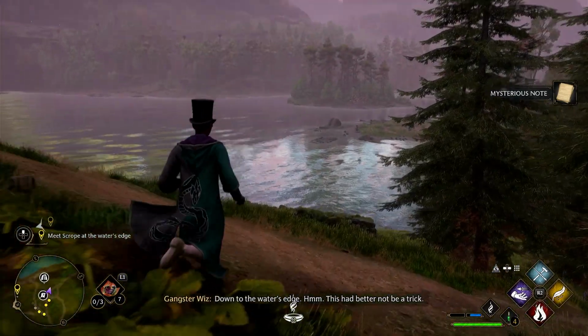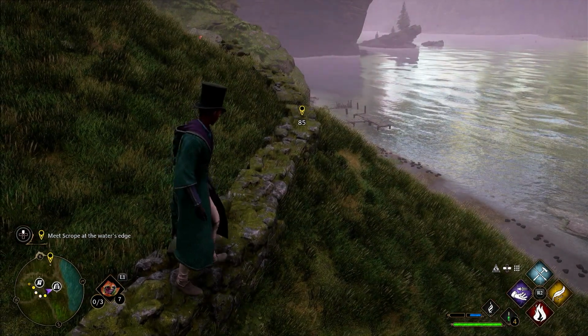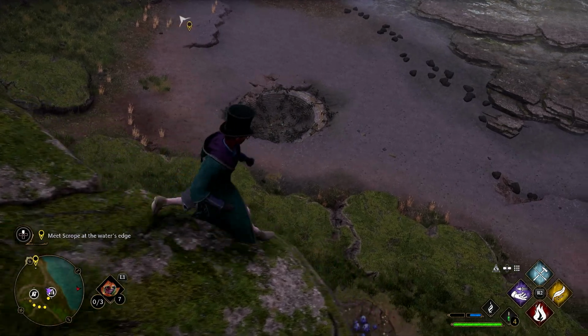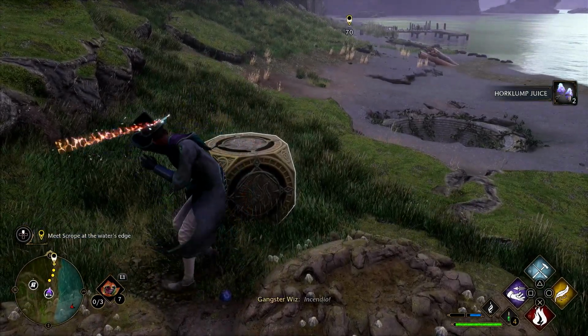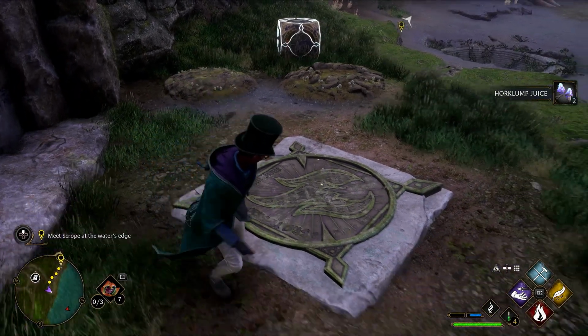Down to the water's edge. This had better not be a trick. Incendio. That's what it says. I'll have to put it over here.